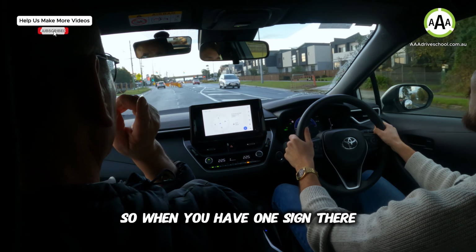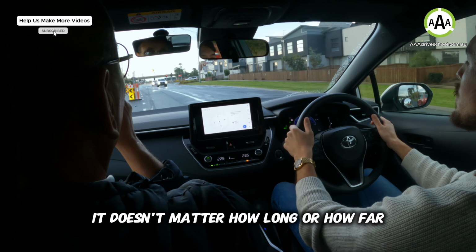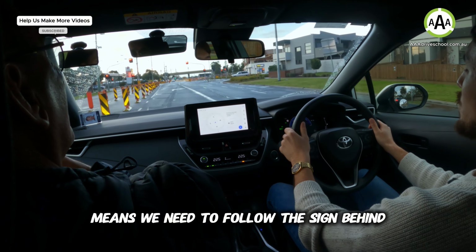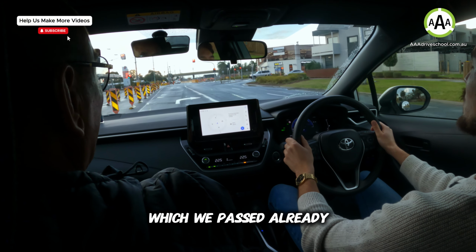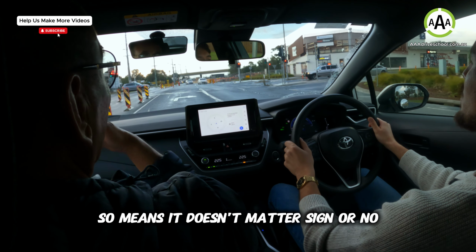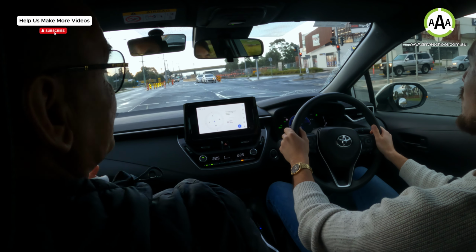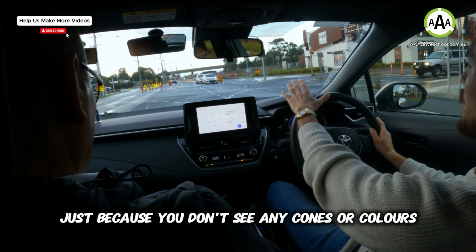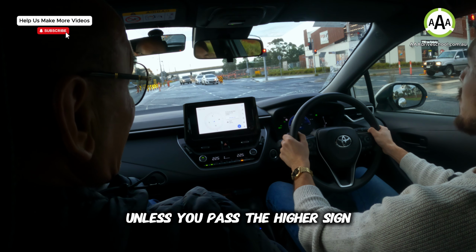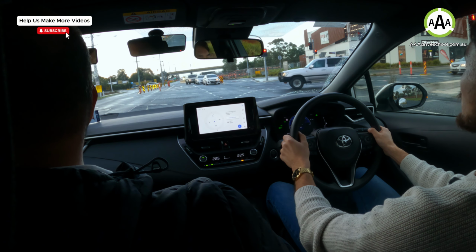When you have one sign there, or if there is no sign, it doesn't matter how long or how far, we need to follow the sign behind, which we passed already. So it doesn't matter whether there is a sign or not, as long as you go straight, it's 40. Don't assume that it's finished just because you don't see any cones or colors. Unless you pass the higher sign, higher than 40, it's not finished.